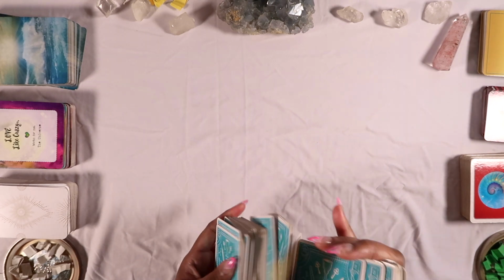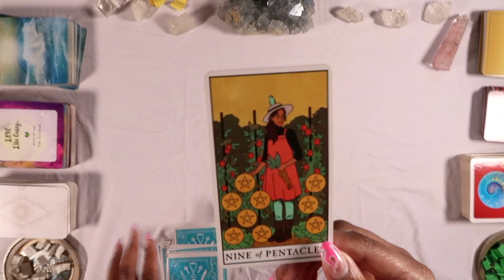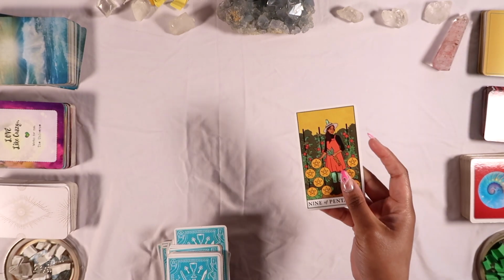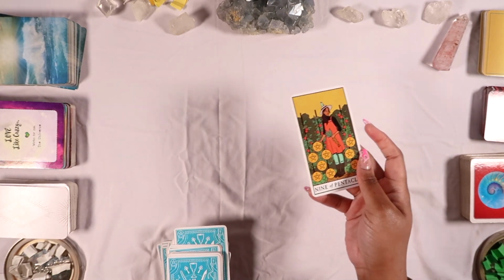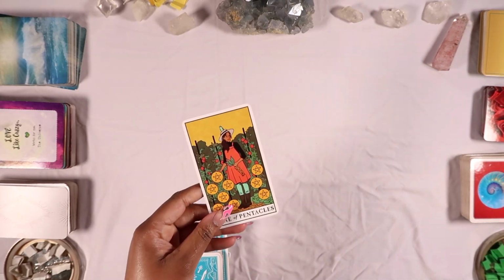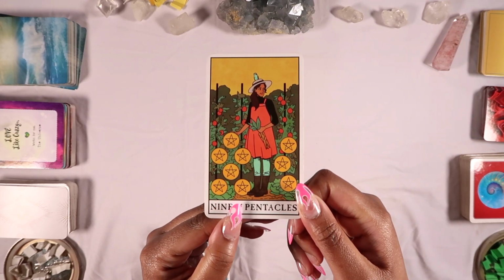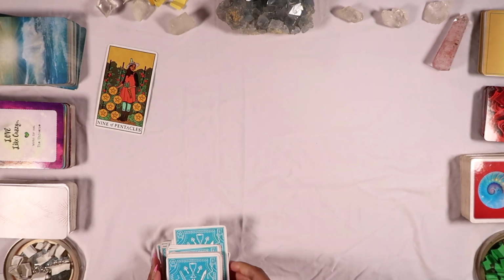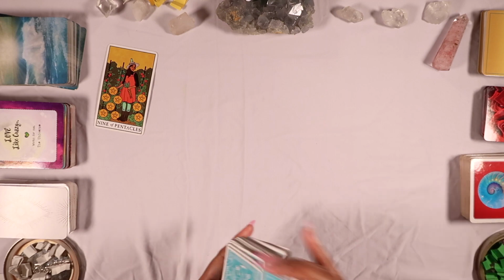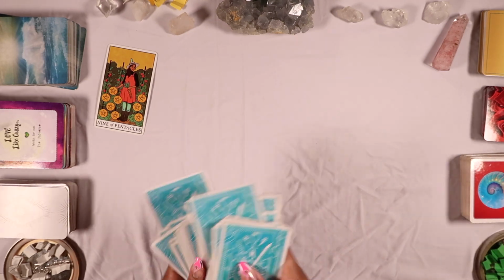So let's see what energy they embody. Yeah, we got the 9 of Pentacles that came out. So this person likely makes a good amount of money. Let me see if I can get the lights a little more on here. Sorry if the camera's shaking a little bit. We got the 9 of Pentacles. So this person likely makes a lot of money, or they come from money. So they look very nice. No matter what, they always look pretty nice. I thought one of these flipped, but.